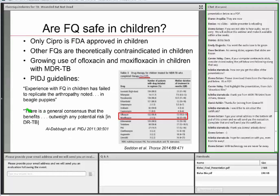This is also a case that gives me a chance to review the literature of whether quinolones are safe in children. And I'll point out that only Cipro is FDA approved for use in children. The others are theoretically contraindicated. However, there's growing use of ofloxacin and moxifloxacin in children with MDR-TB. And a recent review in Thorax showed that in children with MDR-TB, 137 of them, almost all of those children, 96.4% received ofloxacin, another 1.5% received moxifloxacin.